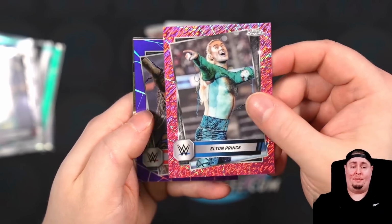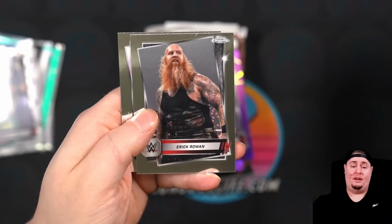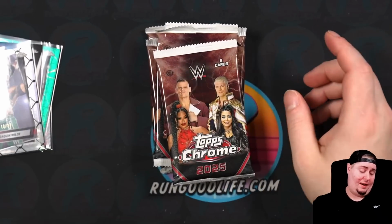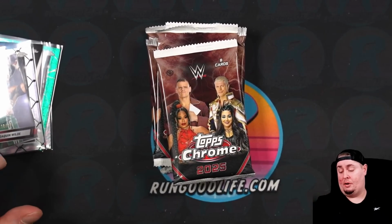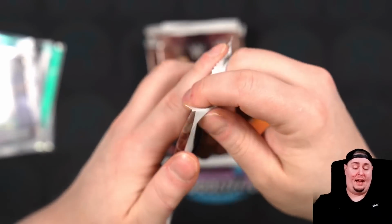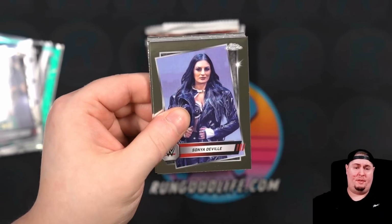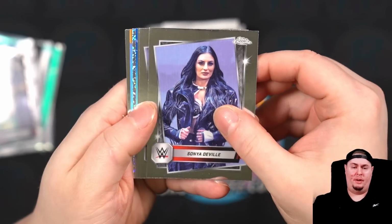Elton Prince is going to be on the pink shimmer. It does seem, Hayden Carter, like you get an awful lot of non-numbered parallels per box. In fact, I'm going through, stacking up my base cards, my numbered stuff, my non-numbered, and then my inserts. And this stack of non-numbered, there's like refractors, hypers, prisms, pink shimmers, blacks. We have a speckle and a blue in here, it looks like.